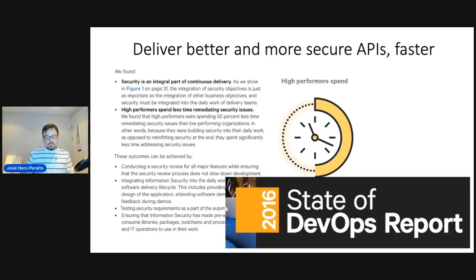So why do we want to do this? Why do we want to shift left on security and do this testing early? It looks like it's going to hold us back for a while. We're going to have to spend some time assessing security, writing tests. Is there any benefit to this? And the answer is there is actually a lot of benefits.